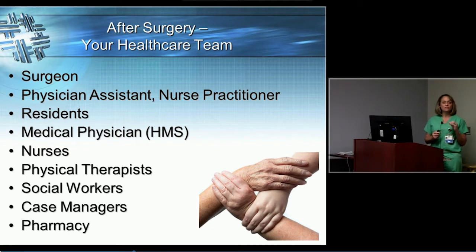After surgery, your surgeon will discuss with your family anything that happened in surgery, tell them how it went, if it was as expected, things of that nature. And then usually the family stays in the waiting area until the patient goes to the private room on the 3rd or 4th floor of Bone and Joint. Once you're in your private room, there is when your family can come visit.